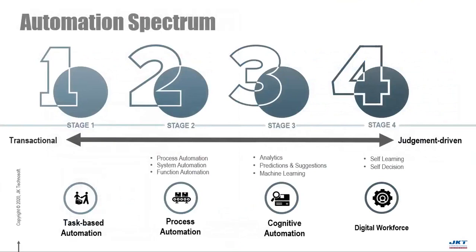Automation spectrum. Before we understand the intelligent automation term, one should know about the automation spectrum. As you can see, there are 4 stages of it. Automation was already there from the beginning. Like early in the 1980s, a human operator used to initiate a series of steps manually, like scripts or macros. We call it task-based automation.